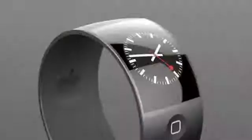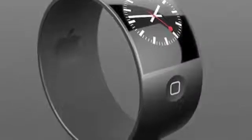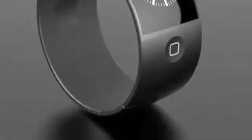The second concept is from Esben Oxholm, which looks much better. Again, it's got the curved glass and screen with a home button under it running some sort of version of iOS. Siri would definitely be a big part of both of these iWatch concepts. The Esben Oxholm one looks sort of like a sleek Apple-branded metal bangle bracelet sort of thing with a screen built in. In my opinion, it looks really, really cool, but not like something that I would want to buy or wear.